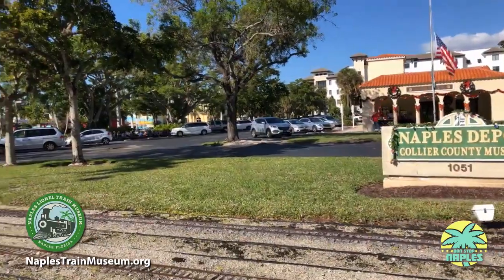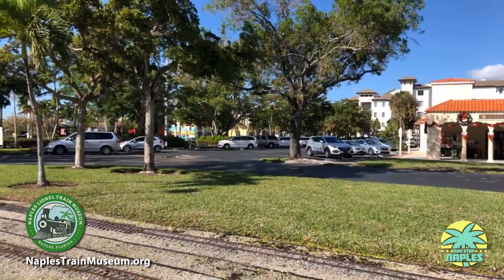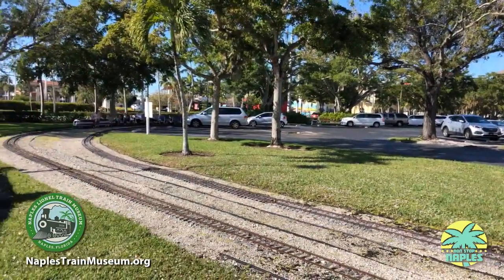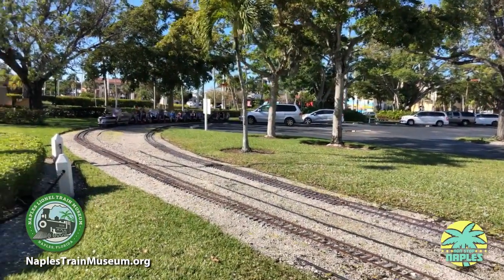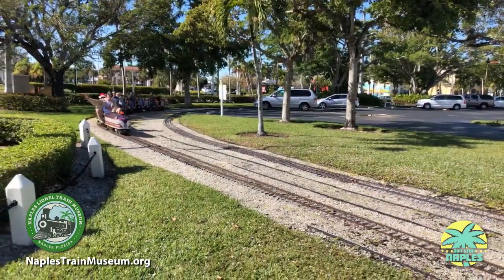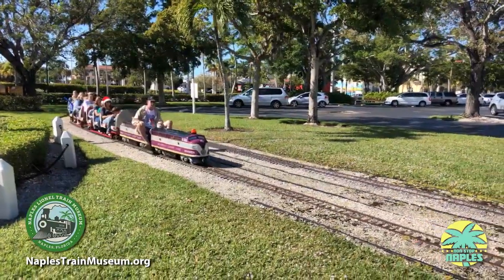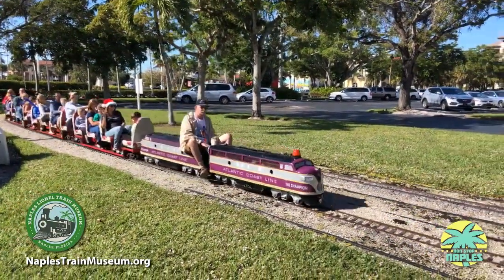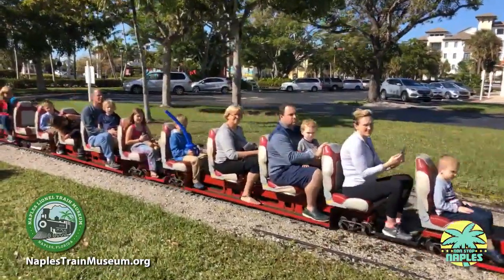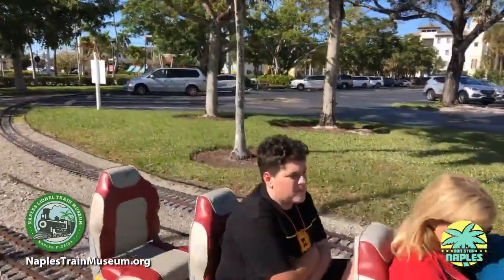Well, here comes my ride. I hope they saved me a seat. A ride on this little miniature train here, that is included with your entrance fee to the Naples Train Museum. When the kids go by in their cars, when they see this train going by, you know what it is. Hey, Mom, Dad, pick me up, or I want to take a ride. Well, let's see if they saved me a seat. They did. The last seat.